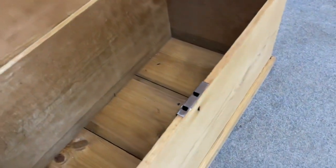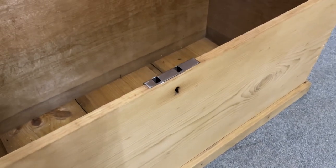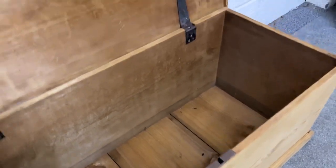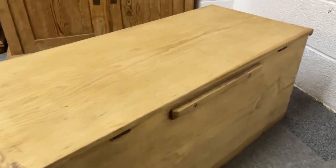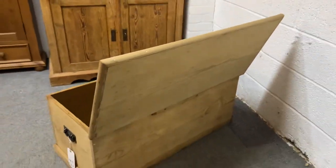It does have a lock, and I could possibly try and find a key for it, but I can't promise I'll find a key for it. It's nice and tidy on the back as well, and it's got this little support, this strip here that supports the lid, which is quite useful.